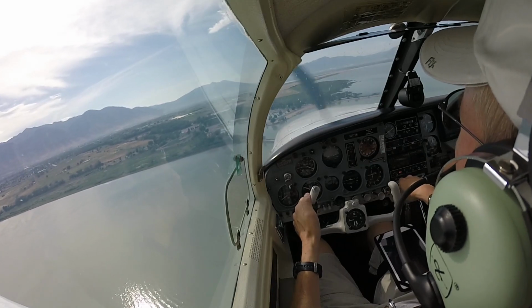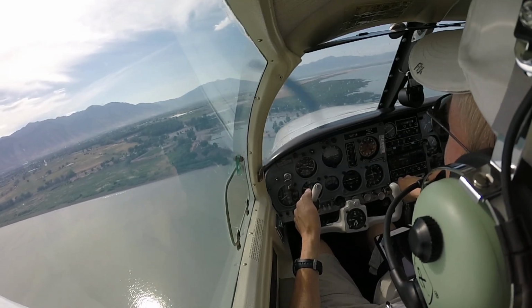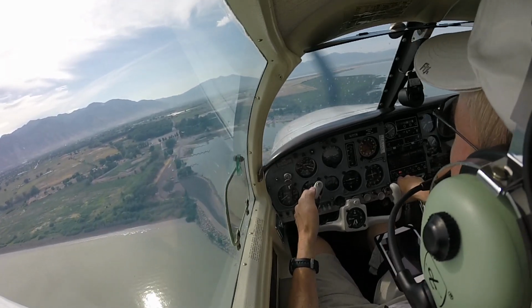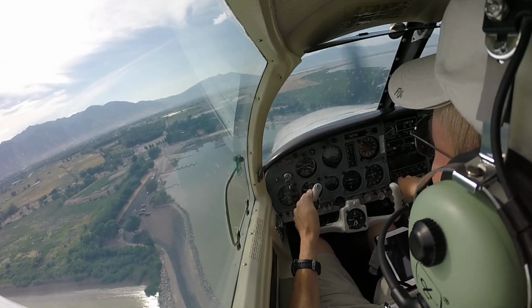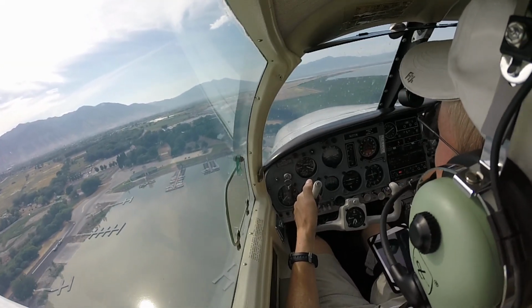And Tower, Mooney 77 Whiskey. Sorry, can you confirm touch and go 13? Mooney 77 Whiskey, runway 13 shortened, cleared touch and go. Cleared touch and go 13, thanks, 77 Whiskey. Wolf 65, exit the runway without delay, contact ground. The runway without delay, contact ground, Wolf 65.